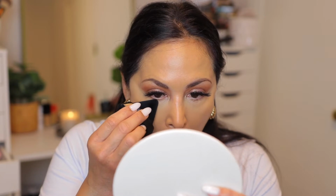All right, so I'm gonna take my little puff. I'm just gonna dab it in that cap and then tap it on the back of my hand. This is what I always do when I'm gonna put powder under my eyes because it takes the excess off. I'm just gonna powder that under eye. Does it look yellow to you guys? All right, let's go ahead and powder my face. Maybe after powdering my face, I'll be able to tell a difference.